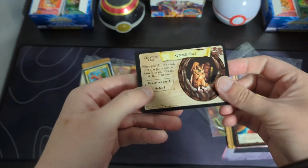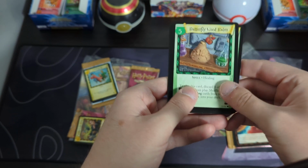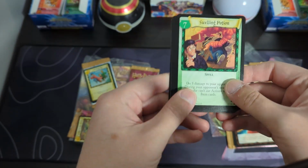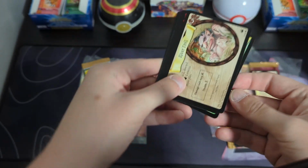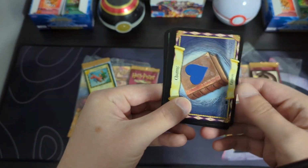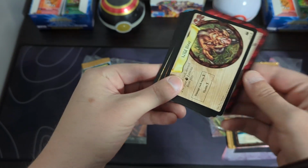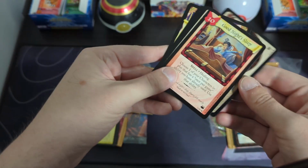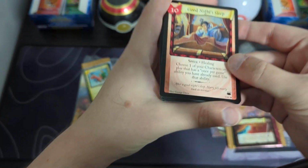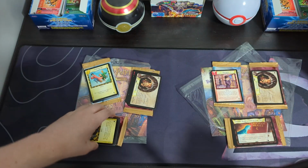All right, going on to the other ones, we have Screech Owl, Dogbane Potion. Kept seeing that one a lot here. Butterfly Weed Balm, Swelling Potion. I recognize that. River Troll. I have a couple of those. Picking on Neville. Charms Lesson, Potions Lesson, Porcupine Robe again. Wild Boar, I do have that. Good Night's Sleep is new to me, I believe. And yeah, Screech Owl. All right, last Diagon Alley pack here.